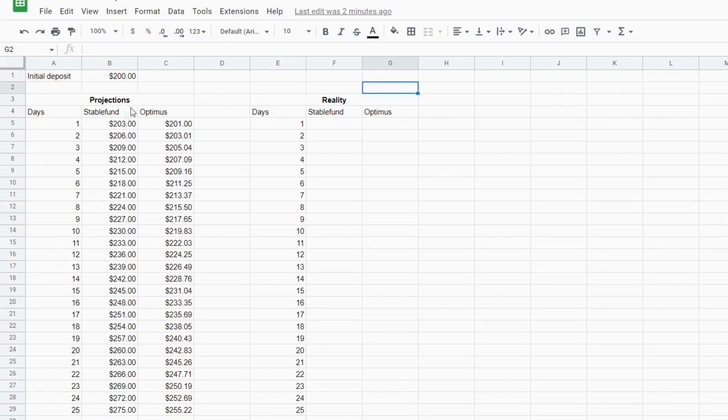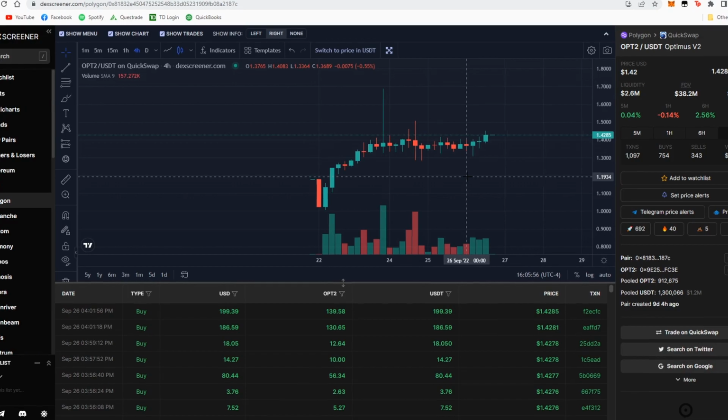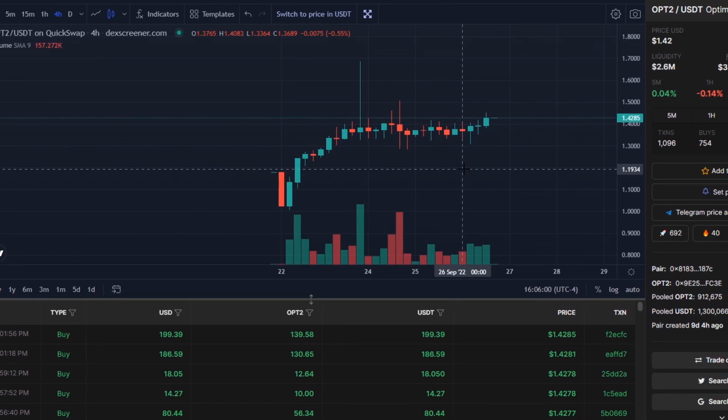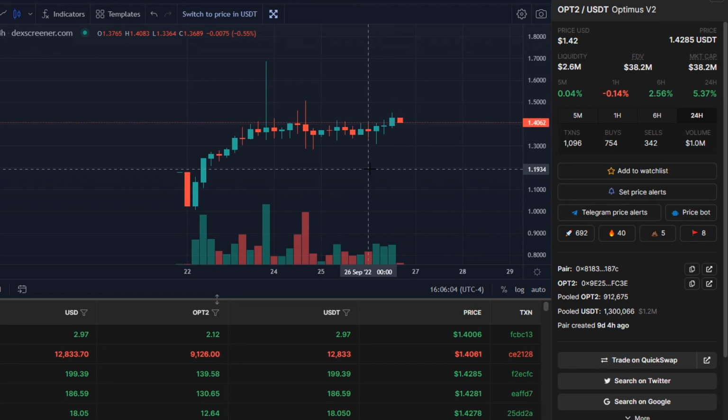But what I want to do now is I've been doing a lot of research on Optimus. So before it was their OPT2 token with wrapped Matic. Now they went ahead and they moved it with USDT. So now their native token is paired with a stable coin. That is obviously going to add stability to the price of OPT2. And something else, they've actually just deposited another $500,000 into their liquidity, which is now sitting at 2.5 million.